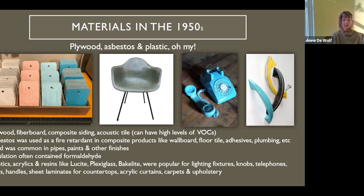Asbestos was used as a fire retardant in composite products like wallboards, floor tile, adhesives, plumbing, and so forth. That was common in pipes and paints and other finishes because of its great performance. Insulation often contained formaldehyde. So we have to be very careful when we tackle the remodel of these homes to not get into trouble. So we are very careful, and we are certified. ARCIFORM is certified to deal with these things.